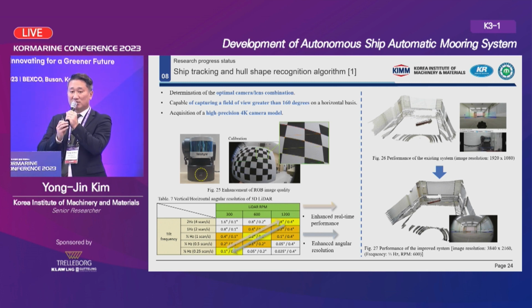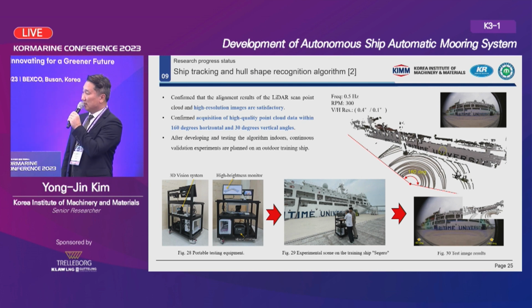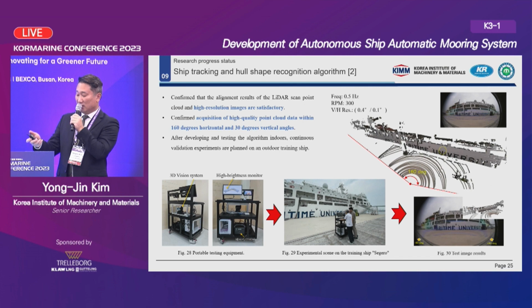Mokpo National Maritime University is working on this part. They are using a 3D LiDAR sensor to predict the outside wall and to predict where the observation pad will be needed. So they are using this 3D LiDAR sensor, and for now it is at the lab scale. And by 2025, this system will be on our automatic mooring system.